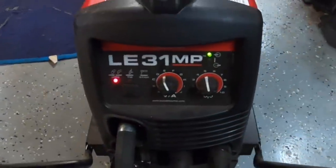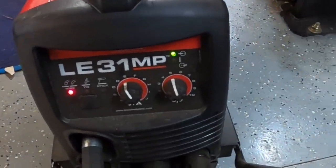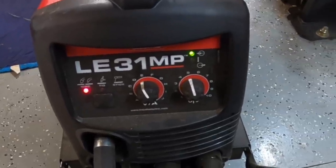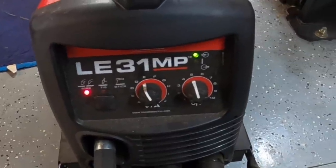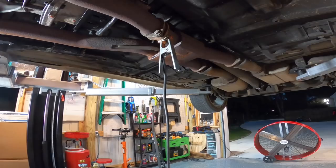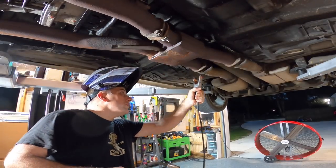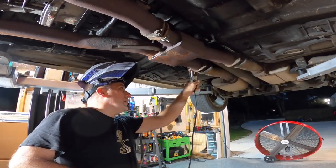Let me show you guys the settings if you're wondering what I'm using. This typically works pretty good for exhaust. This is a little rusty though, so we should still be good. But guys, these are the settings that I run. Before anybody says anything, yes, I know I need gloves on. I know. Do as I say, not as I do.